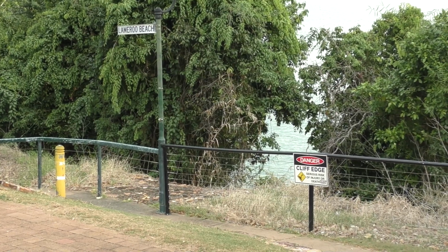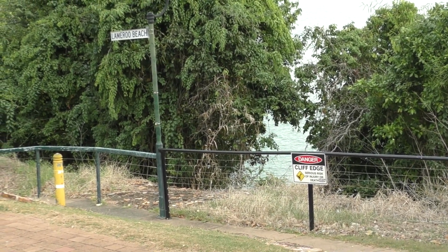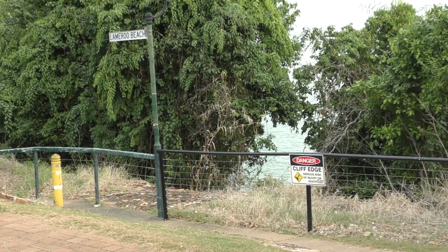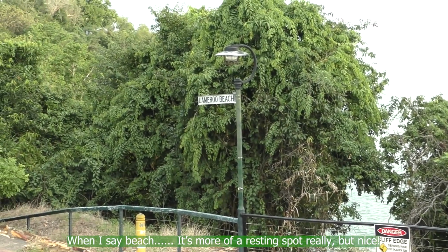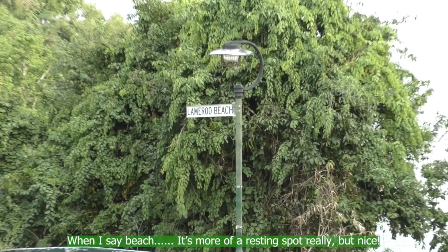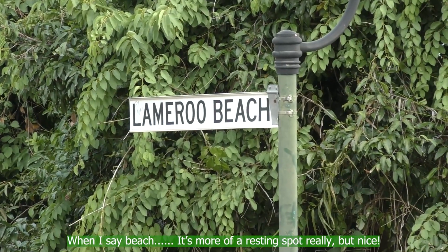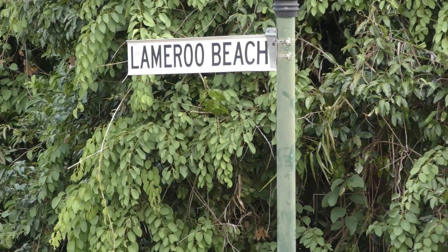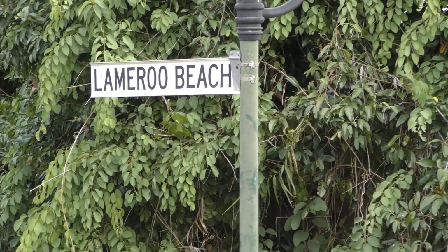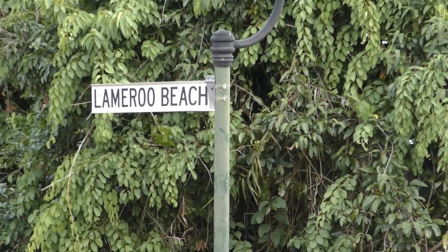Alright, let's take a wander down to a little beach along the Esplanade here. There's a tiny beach at the end of this little footpath, called Lameroo Beach. I'll zoom in a bit. It basically just goes down to a little stretch of beach along there. People go down there and fish and just chill sometimes. It's a nice little spot, so we'll have a wander down and see what's down there.